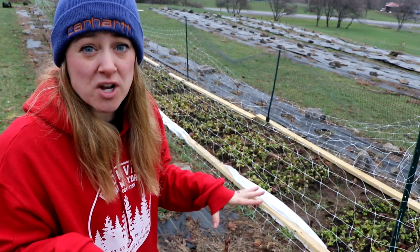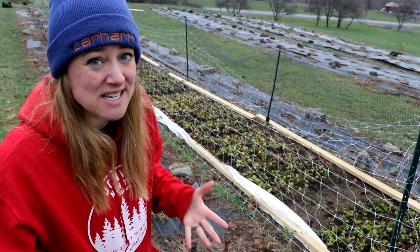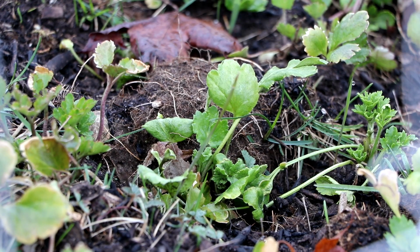I did have them covered in a double layer of frost cloth, and they still got a little bit of damage. I think it was like 16 degrees that night. I think it was 15. So, 15 degree night, double cover, little bit of frost damage, but the new growth coming out of the middle is just dark green and beautiful. So I don't think I'm gonna have an issue here.